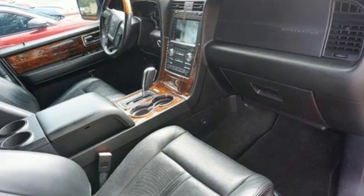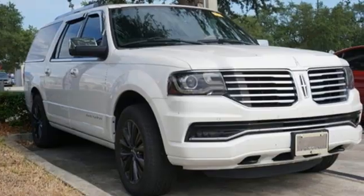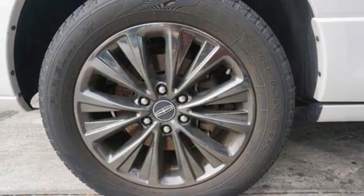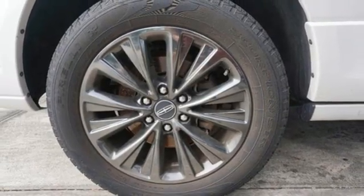Cars.com writes, easy to read and extremely distinctive, the gauges make an elegant statement. Lincoln, this is your comfort zone. You need to drive it to believe it. See it for yourself today.